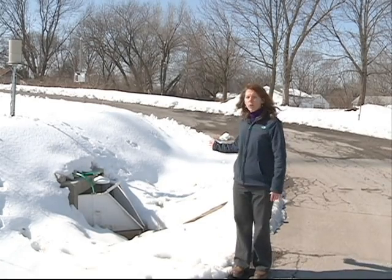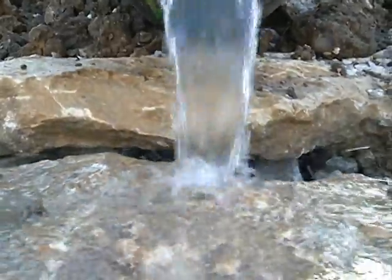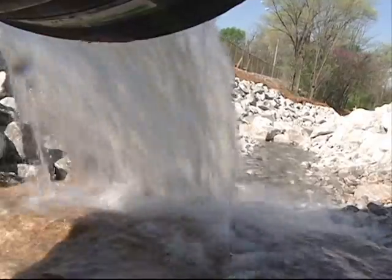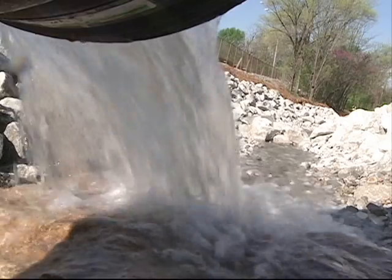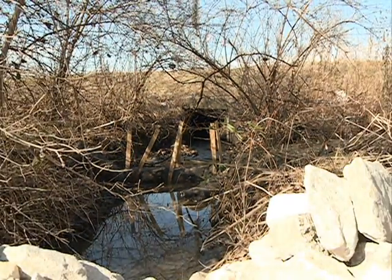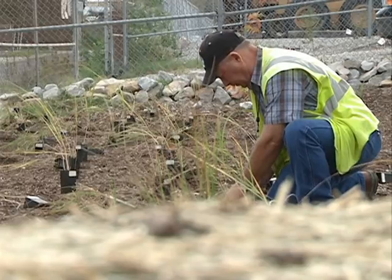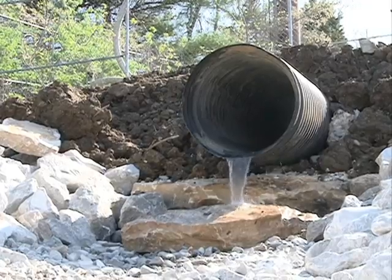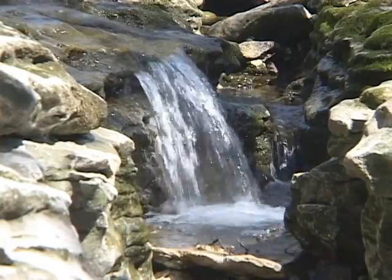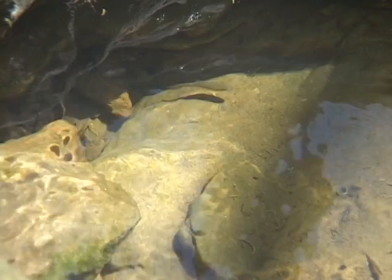Now this water will go under the road here, and it'll end up at the bottom of our step pool system. Both of those will go under I-70, the interstate, and continue on to Bear Creek. It's our hope that by treating the water up here, removing some of the pollutants and slowing the water down, it's providing a greater benefit to Bear Creek and keeping Bear Creek clean and healthy. All of Columbia contributes to the Missouri River watershed and to our local watersheds, so whatever we can do to improve that, we're always striving to do so.